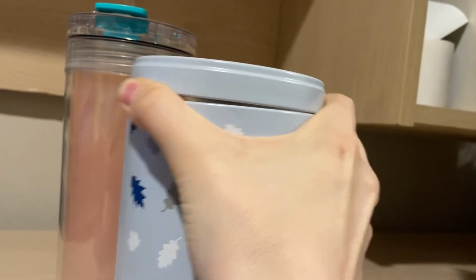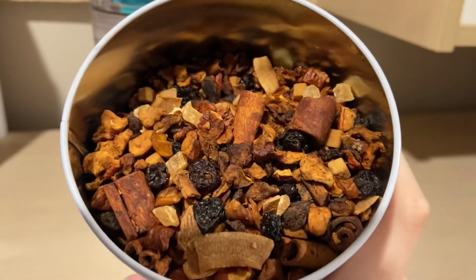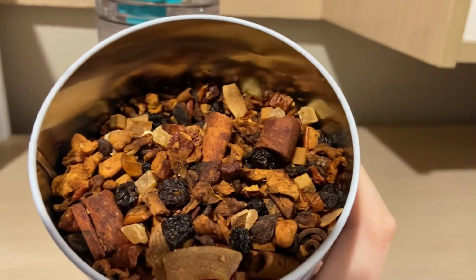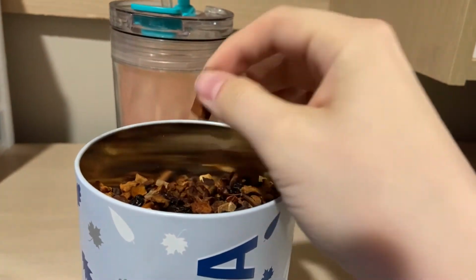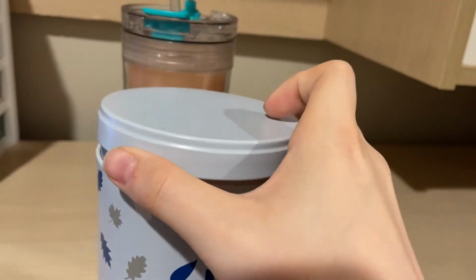So I have it in this huge tin, and it smells so good. If I can open this tin. There we go. So it's pretty full. That's what it looks like. It has the cinnamon, the coconuts, the currants, the pineapple pieces. The cinnamon chunks are pretty big. They're like actual cinnamon stick pieces, so pretty good. It smells exactly like caramel corn.